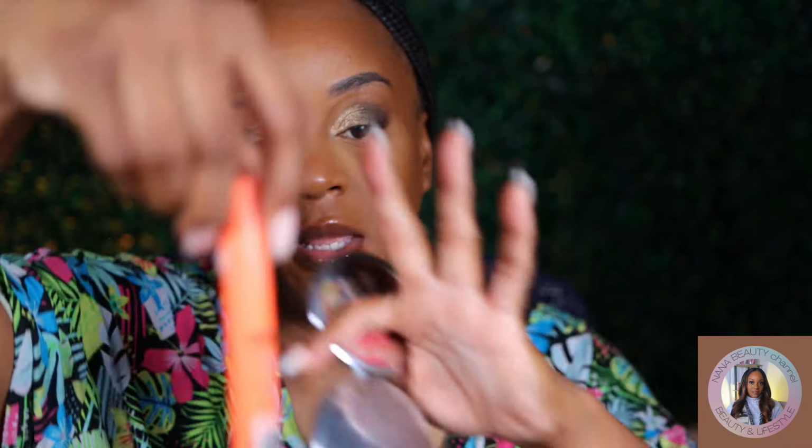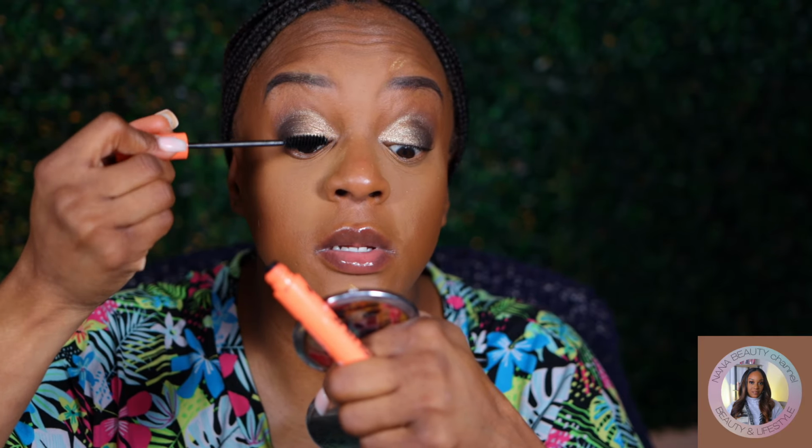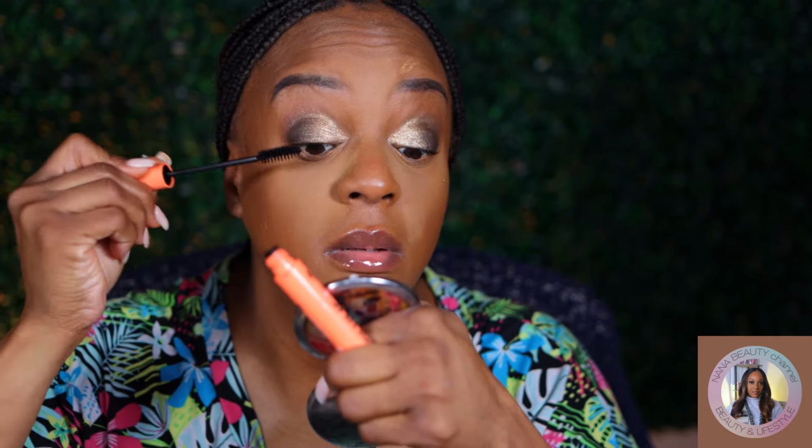Some of my AOA volume mascara. It's a dollar from Shop Miss A. If you're not really into mascara, but you just need a mascara to coat your lashes and don't get them clumpy and hard, this is a really good one. I'm not a big spender when it comes to mascara. And it does the job for me, so I'm good with it.